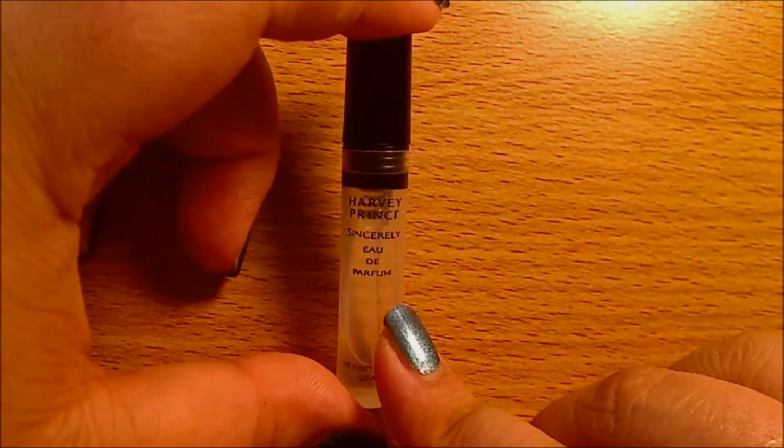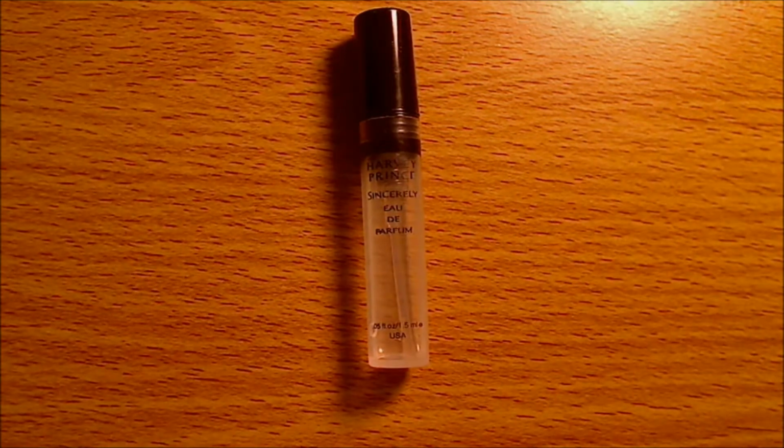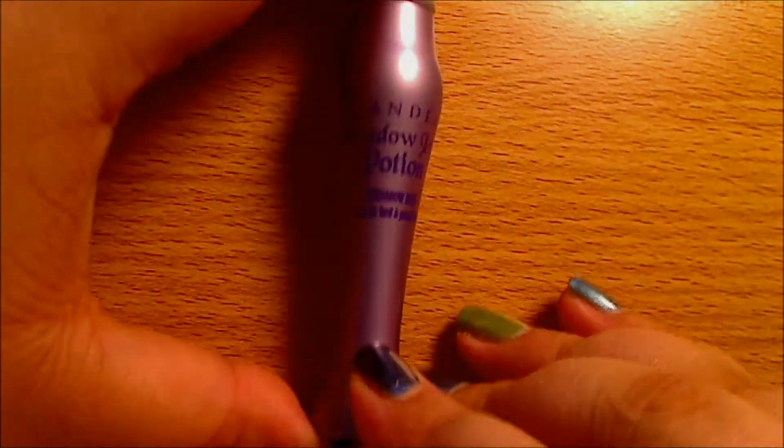This is my Everyday Perfume by Harvey Prince. The full size bottle is $50. It smells like a bed of flowers, and I love it. The last thing I'm going to show you guys is my Eye Potion Primer by Urban Decay for $20. I literally put it on before any eye makeup, and it stays all day. No smudging, no running. I love this primer.